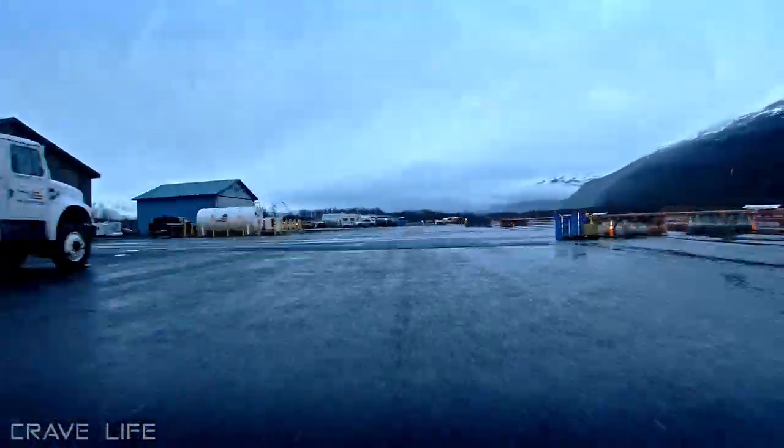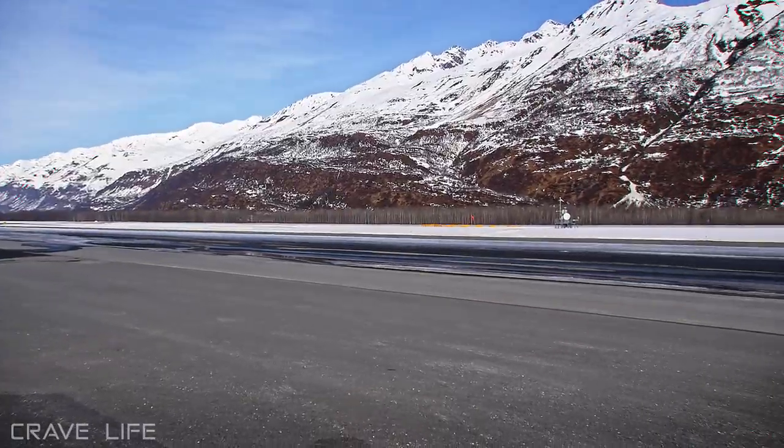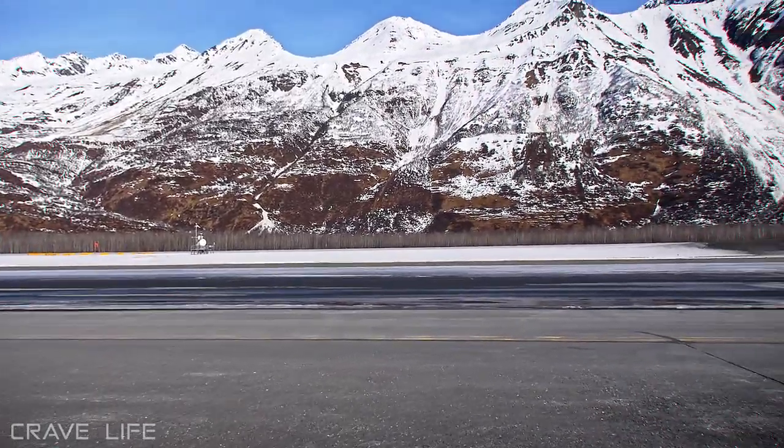Quick stop at the Valdez Airport. This is gonna be the site of the Valdez STOL Fly-In in about a month and a half. Anybody wondering what that's all about, what that looks like? Right behind me here, huge ramp. Lots of room for airplane parking.